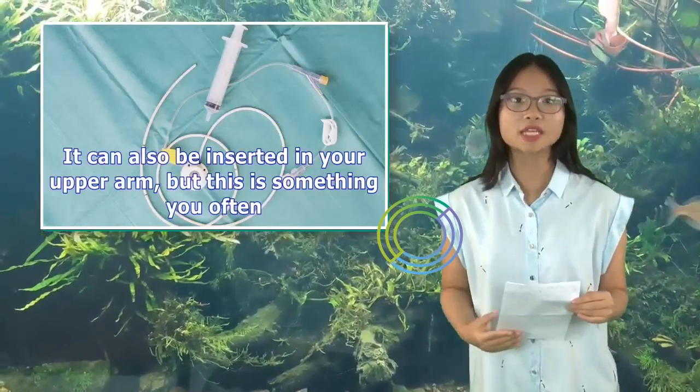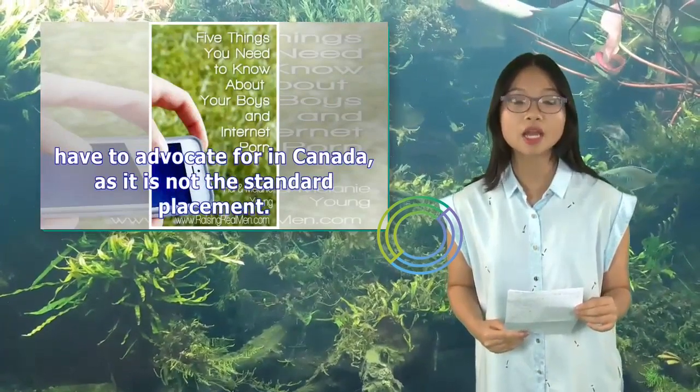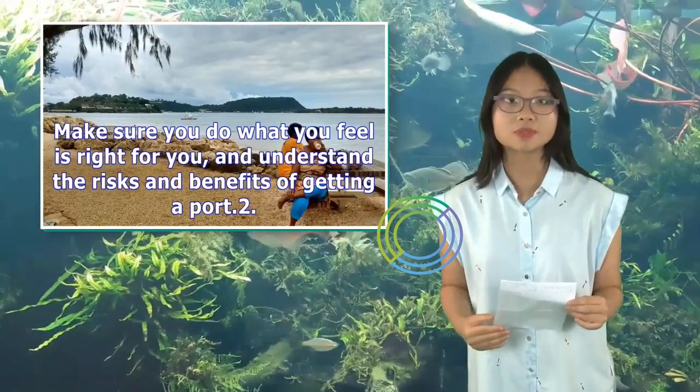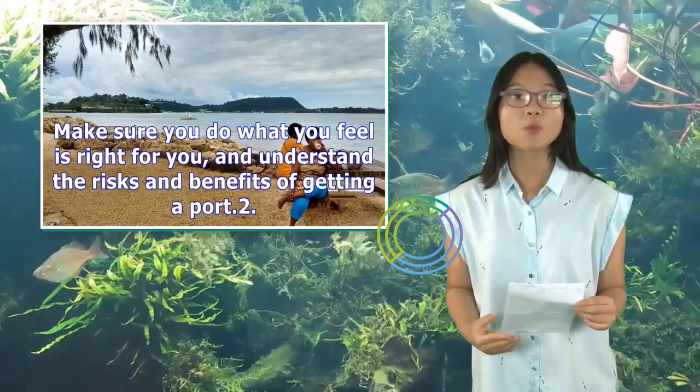It can also be inserted in your upper arm, but this is something you often have to advocate for in Canada, as it is not the standard placement. Make sure you do what you feel is right for you, and understand the risks and benefits of getting a port.